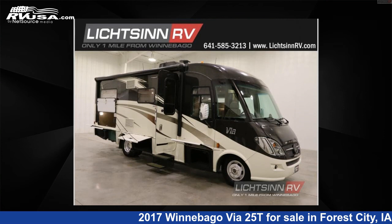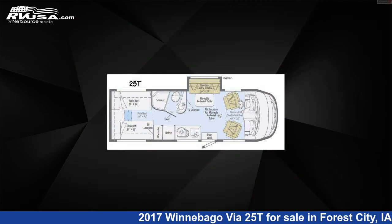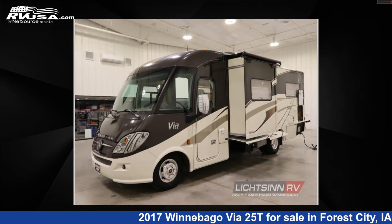This 2017 Winnebago Via 25T is a Class A RV. It is located in Forest City, Iowa 50436 and is offered for sale by Lichtsinn RV.